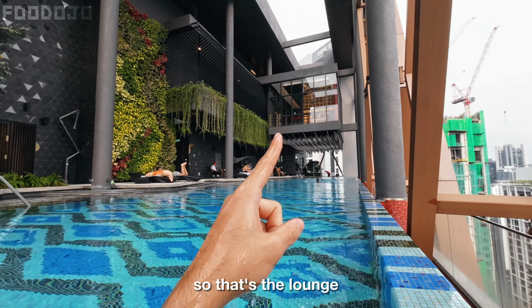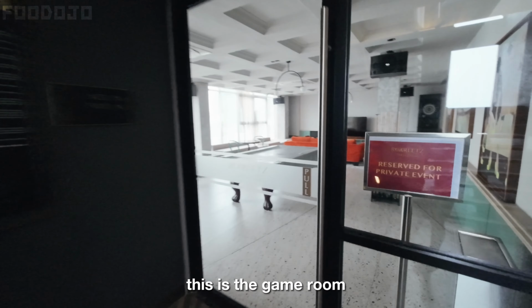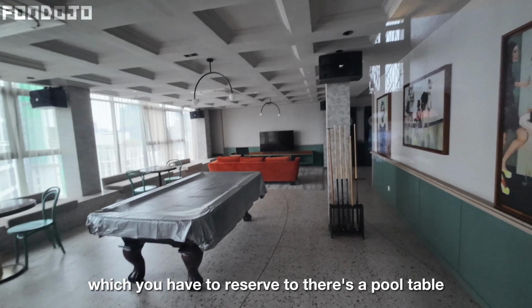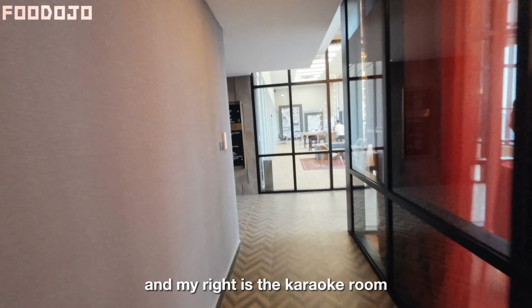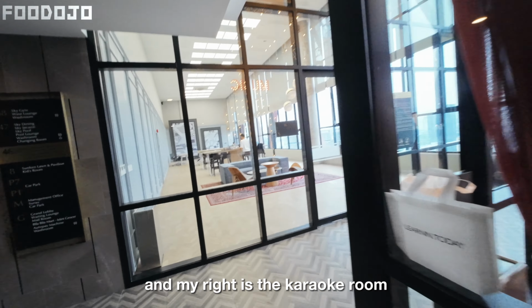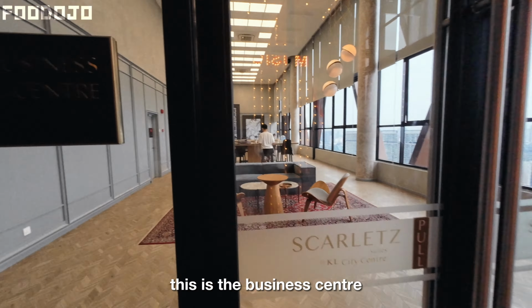So that's the lounge. And this is the game room, which you have to reserve too. There's a pool table. And on my right is the karaoke room, which they're using it for like a game today. And this is the business center.